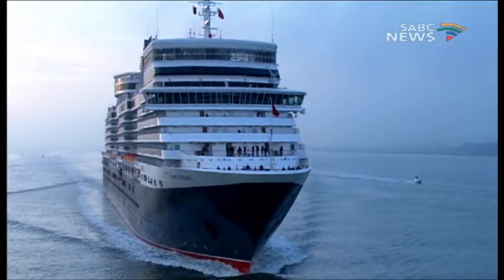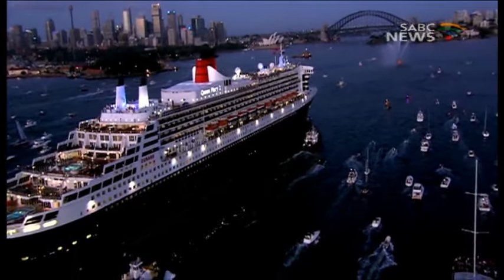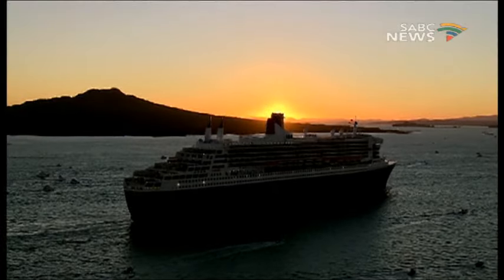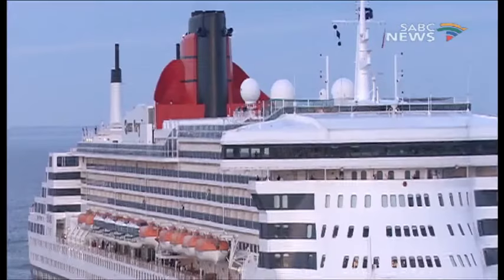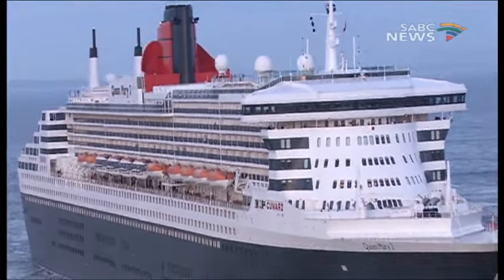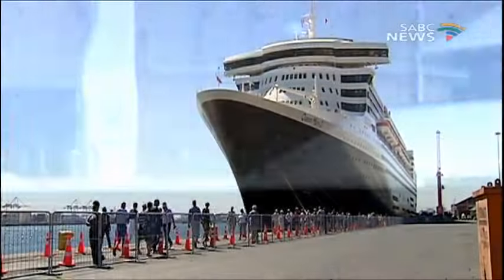The very grand Queen Mary II docked on our shores last week, and our very own, very lucky Nadia Dambuza got to experience all its finery and luxury. Coming up next. The Queen Mary II, also referred to as a transatlantic ocean liner, is the only major ocean liner built for the Cunard Line since Queen Elizabeth II in 1969. She was named by Queen Elizabeth in 2004 after her namesake, the Queen Mary, in 1936.